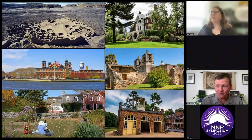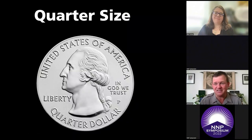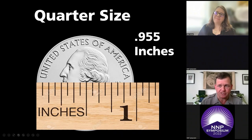It's a lot of work for those small quarters to be doing, and they all are small. It is just about the smallest canvas you can imagine. There is our quarter, and I guarantee wherever you're looking at this, this is much larger than it is in actuality, and many of you will know this too. It is 0.955 inches across, so a tremendously small canvas to share America's best idea with the American public.